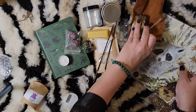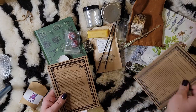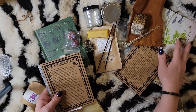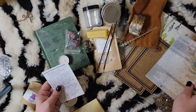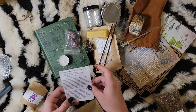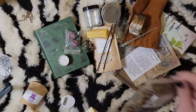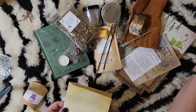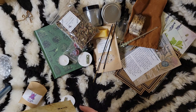The artwork. And then, you guys, the oracle card deck, the herbal recipe for infusing your oils, this, and I didn't read about the ancient botany, the crystal botany. I should read that. So really quickly, oh my gosh, and then we have the red clover, which I needed, so thank you. Thank you, thank you, thank you. All right, so I'm gonna read about the crystal botany real quick.